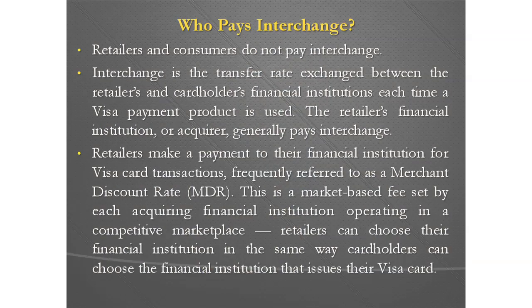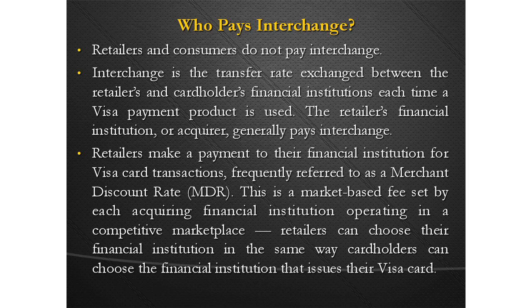And then there's a cardholder. All of us are cardholders and use our card at whatever point of sale we so deem. So those are the players involved. But who pays interchange? Who pays that transfer rate for this thing to work? And it's important to understand that this is extremely important.